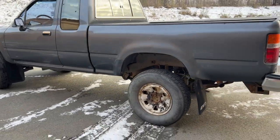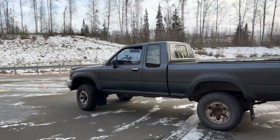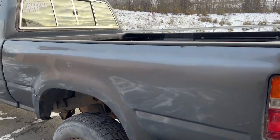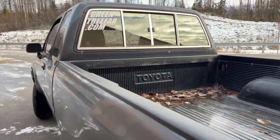Look at all that space from the tire to the top of the bed. And same thing as the front, lots of space. But I'm not gonna go that big. I'm just gonna go 31 or 265. Try to keep it low and easy on the gas. Nice Toyota bed.